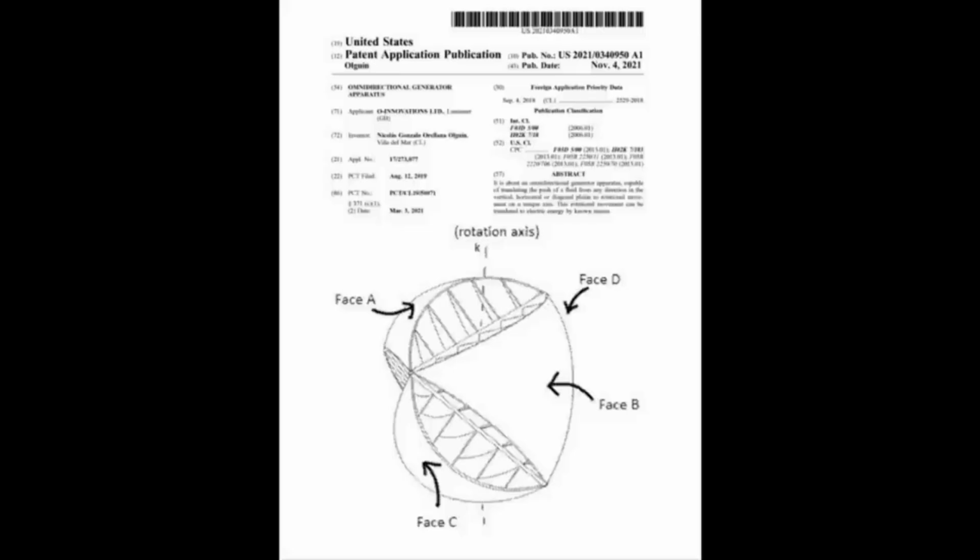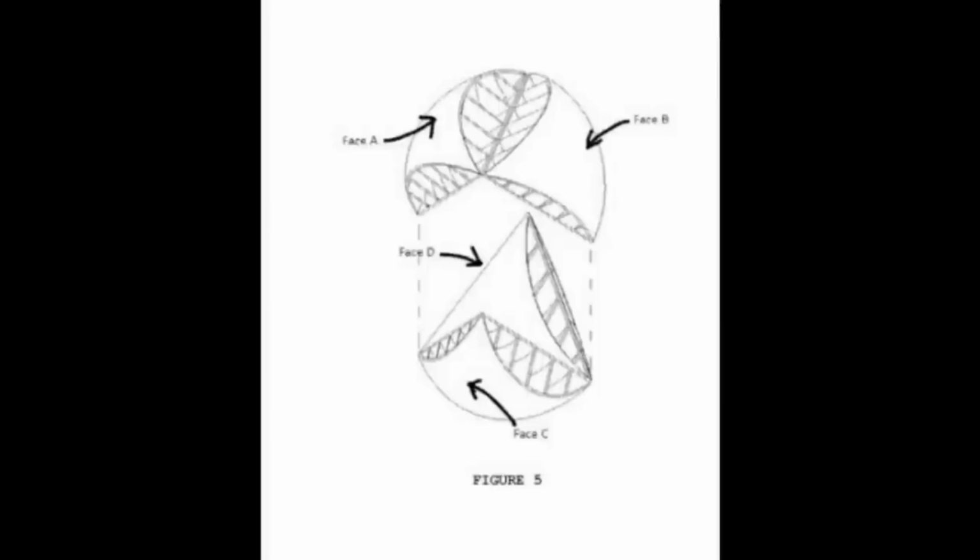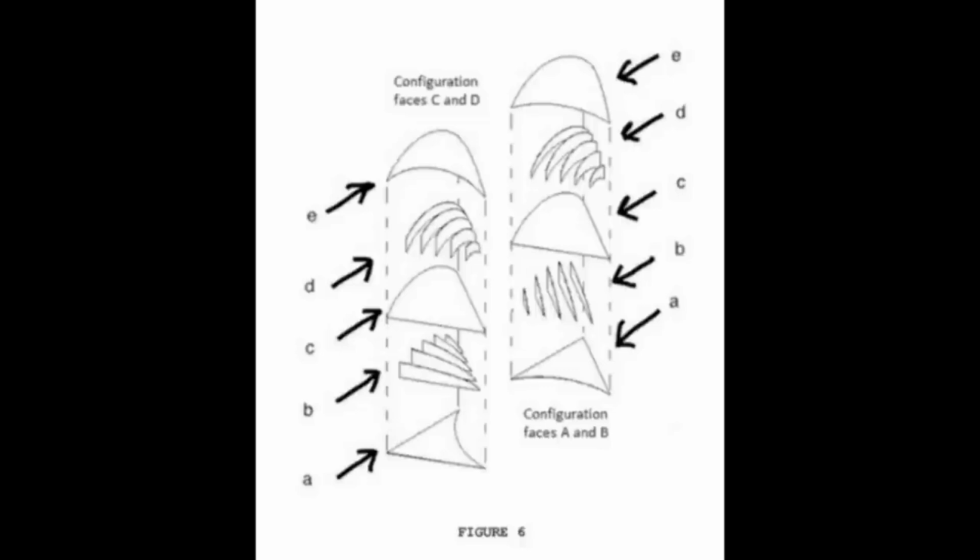And here it is, US Patent 2021/0340950A1. And if we look at the basic structure, what we can see is just a tetrahedron. It's four triangles set against each other, so a triangular base pyramid if you like. And then there are these faces, face A, B, C and D, set in that tetrahedron to create the Owind. If we split them apart as in figure 5, we can see that they are just two triangles interlocking with each other. The big deal is what makes up those triangles, and it turns out it's actually two layers.